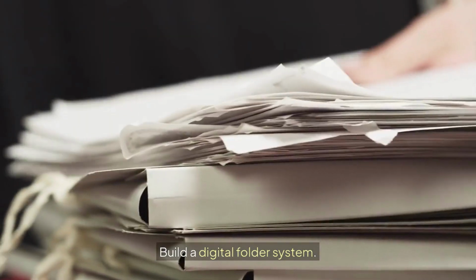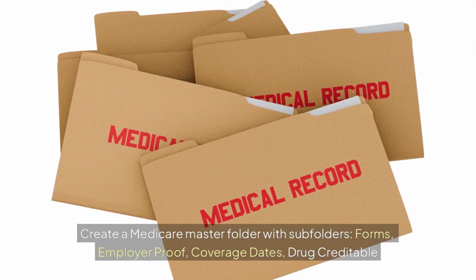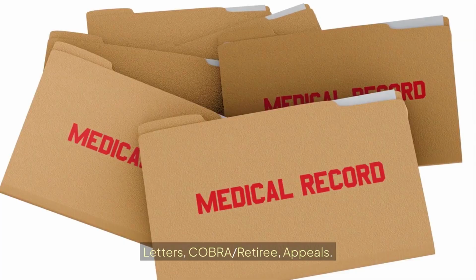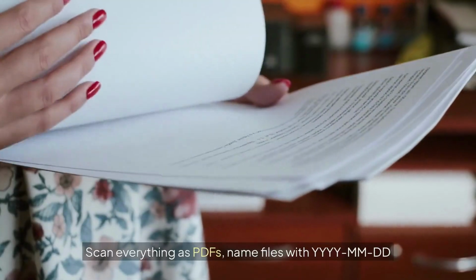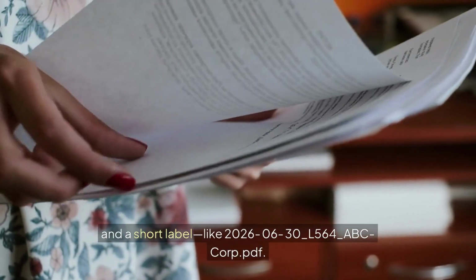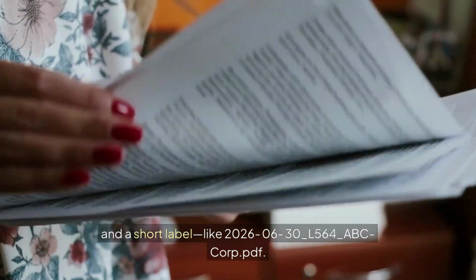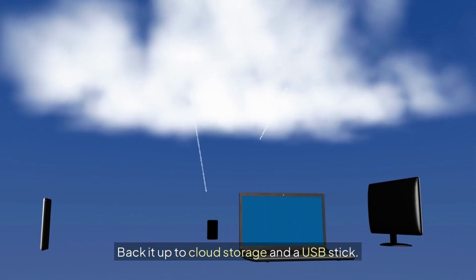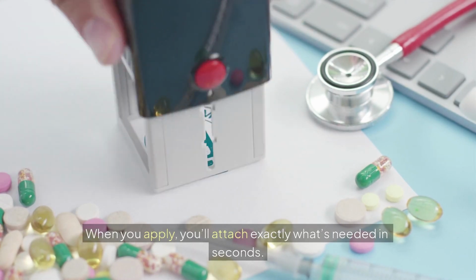Build a digital folder system. Create a Medicare master folder with subfolders: forms, employer proof, coverage dates, drug creditable letters, COBRA retiree appeals. Scan everything as PDFs, name files with YYYYMMDD and a short label, like 2026-06-30 L564 ABC Corp PDF. Back it up to cloud storage and a USB stick. When you apply, you'll attach exactly what's needed in seconds.